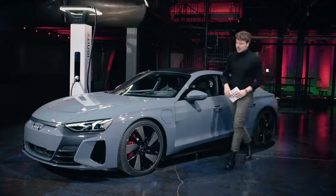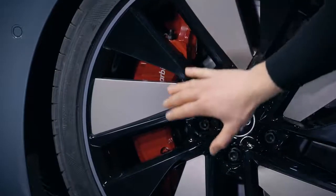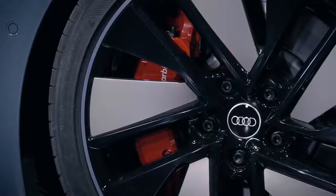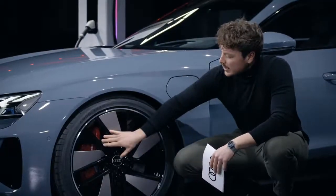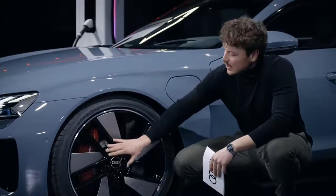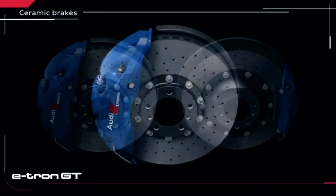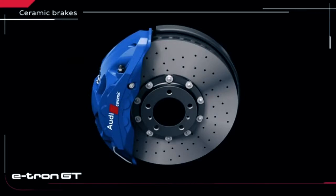Here on the Audi e-tron GT Quattro, we can see the optional Audi Carbide braking system with a red braking caliper. You can also order the red braking caliper, for example, in orange, for a very nice colorful accent in the exterior. In addition, we are offering a much lighter ceramic braking system for the maximum of high performance. You can also order the braking calipers in 3 different colors.